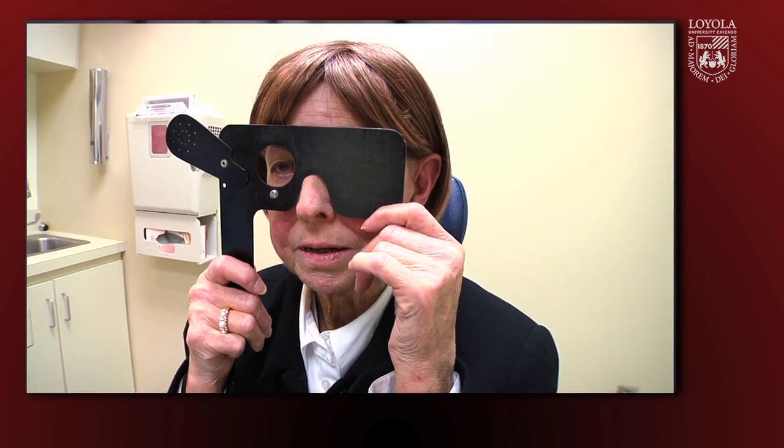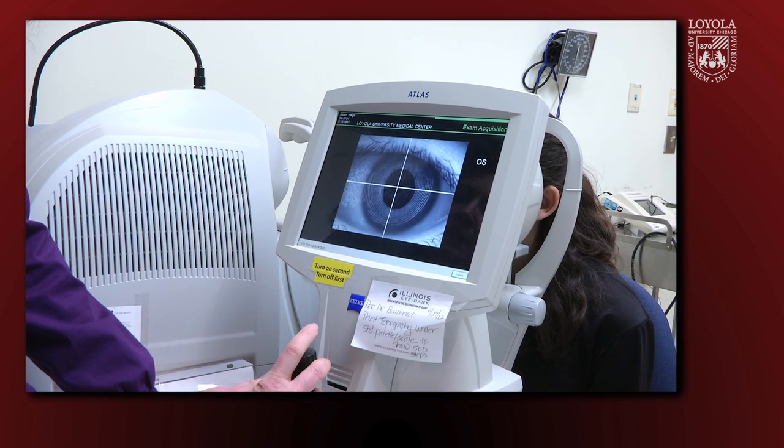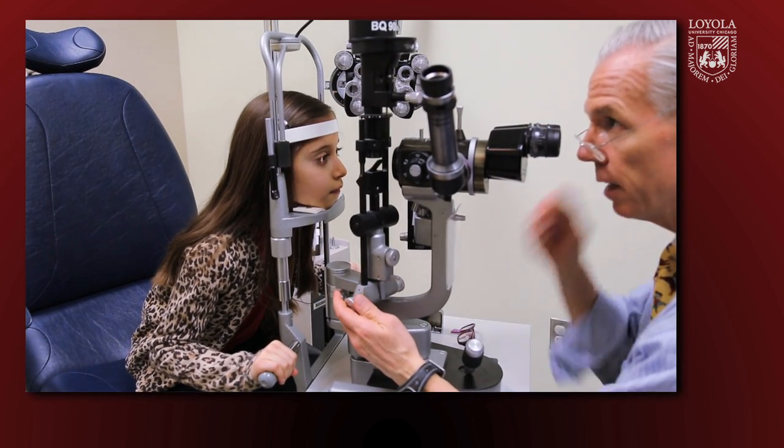These tests range from measuring the vision by reading the eye chart to the latest technologies that visualize the individual cells within your eye. If you will be having a comprehensive exam today, you may be here 2 hours or more, depending on the number and complexity of tests required to fully evaluate your vision and the health of your eyes. A qualified technician will be doing these tests before you see your doctor. Here are vision tests that you could have during your comprehensive eye exam.